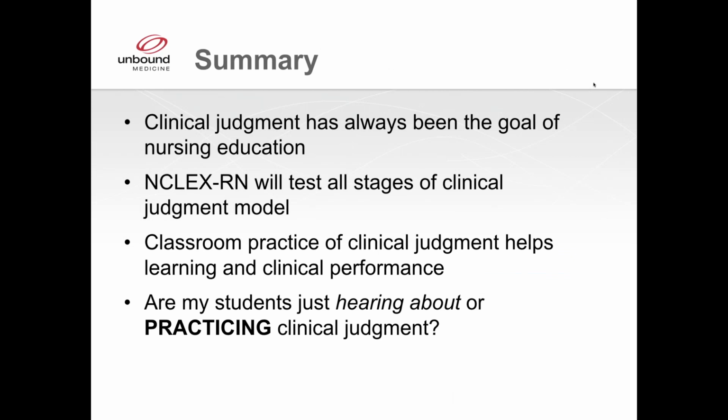So to summarize then, clinical judgment has always been the goal of nursing education. Clinical judgment has always been the goal of the NCLEX exam, but it has not been measured as well as it could be. And so the NCLEX-RN exam is changing, and they're going to be testing all those stages that I just showed you, which we just kind of raced through. There's a lot to learn, a lot to practice. But I think it's really important that you're giving your students a chance to practice clinical judgment in the classroom in that safe environment, give them feedback about their decisions, and ask yourself, in my classes that I'm doing today, am I just telling them about clinical judgment, or are they getting a chance to practice it?